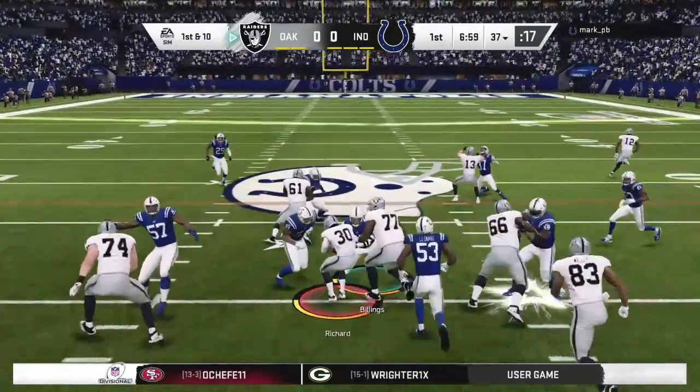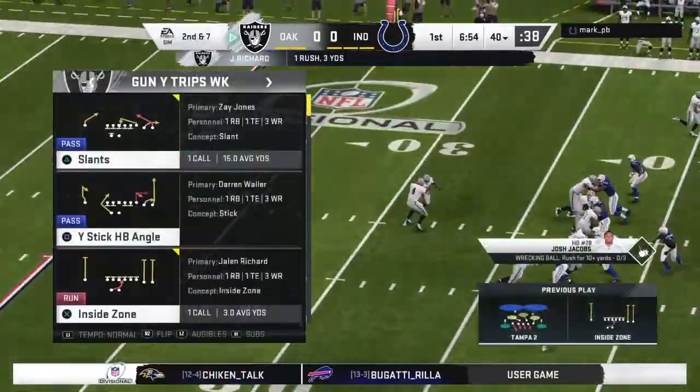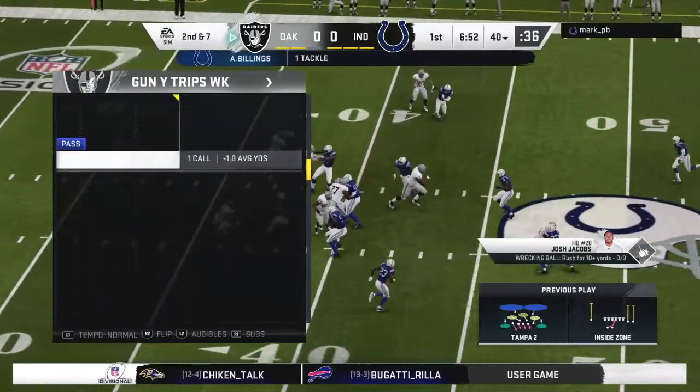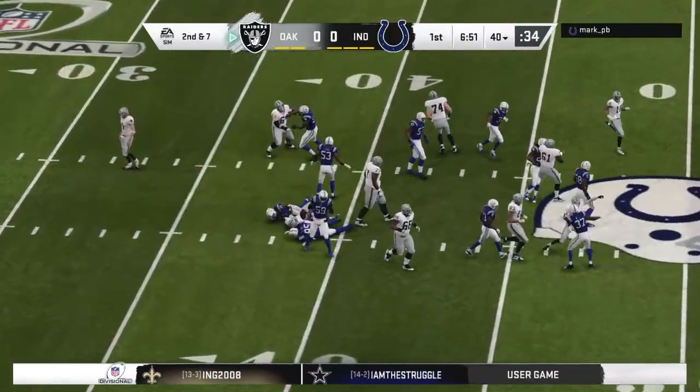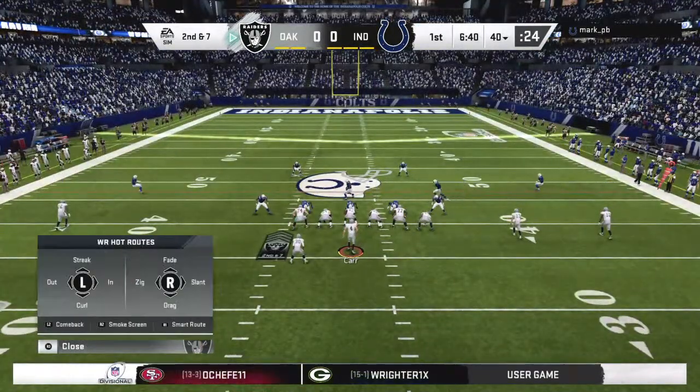On the ground, this is Jalen Richard, and he's dropped right at the 40. Gain of 3. Not much happening there on first down. I thought there might have been a hole for a split second. Yeah, but it dried up pretty quickly, didn't it? Closed fast.